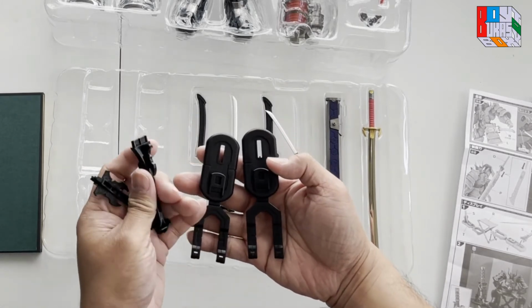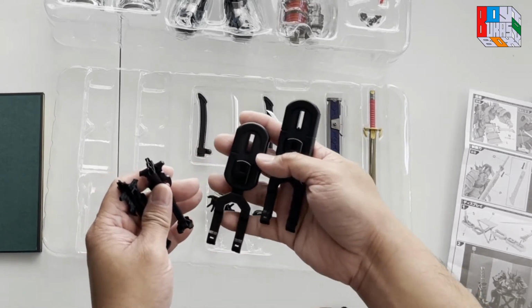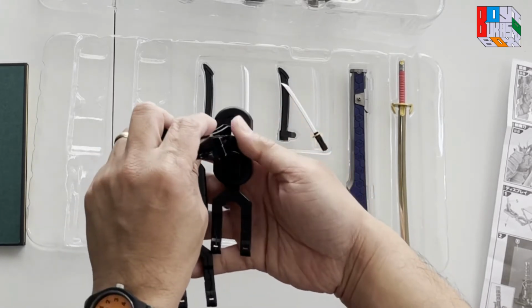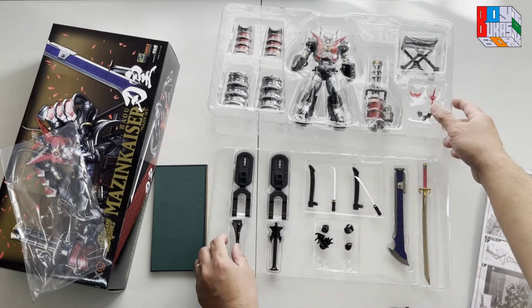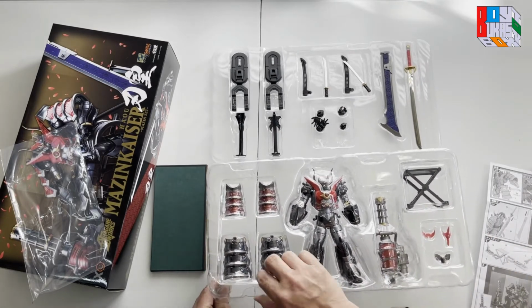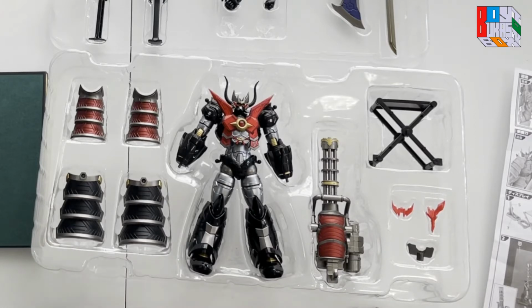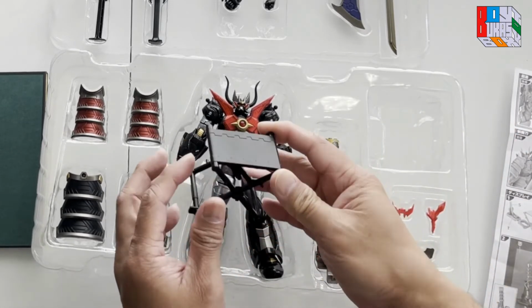Ayan. So dito naka-display yung battle sword saka yung Daisharin Vulcan or the Gatling gun. Yeah, so later on we'll show you, mga bossing. Okay, and now let's do this one, the chair base. Yan. Yeah, so yan na.